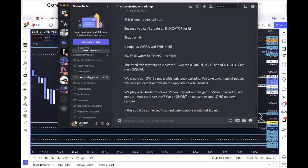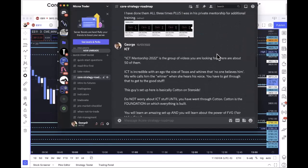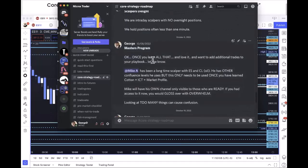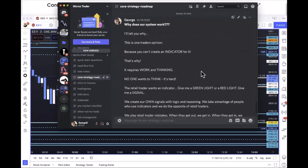Then I go through the core strategy roadmap, kind of what I was talking to you earlier, where, hey, this is Cotton plus Market Profile plus ICT, all brought together. The master's level program is what I called Mike's room, the other strategies. And I'll tell you why I think our system works.